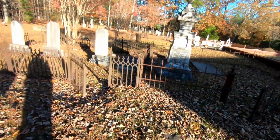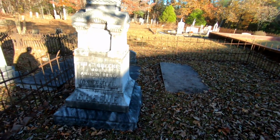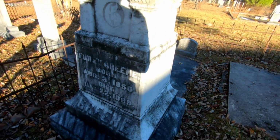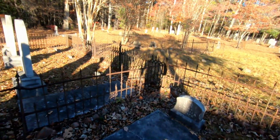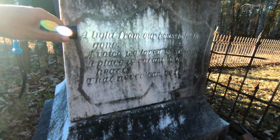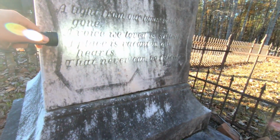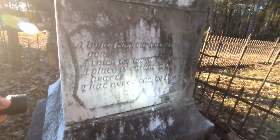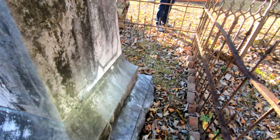We'll take a look at this. This is Finley Green, born August 3rd, 1850, died May 22nd, 1899. And on the back it says, "A light from our household is gone. A voice we loved is stilled. A place is vacant in our hearts that never can be filled." There's nothing on these sides.